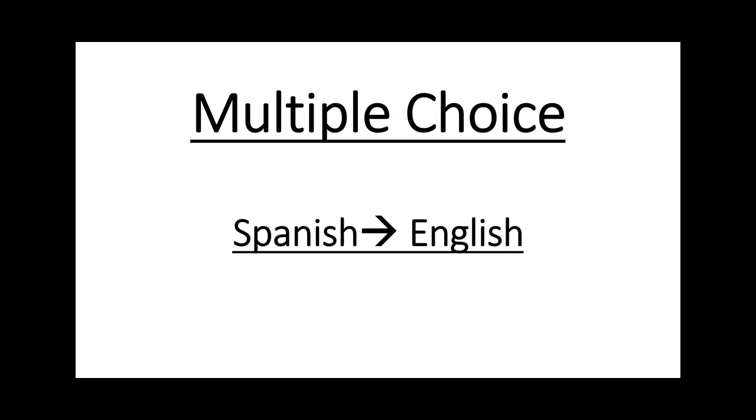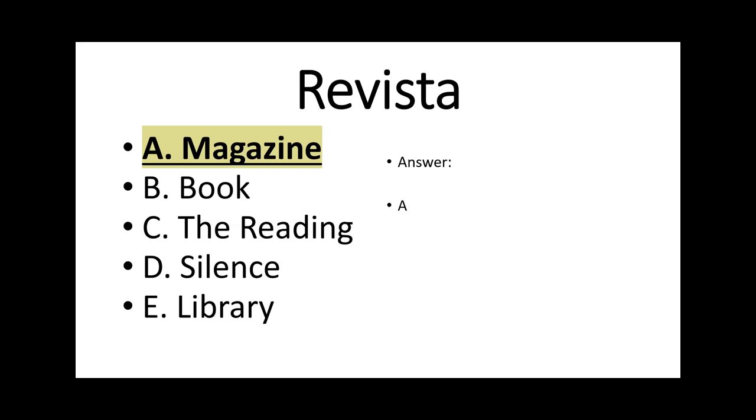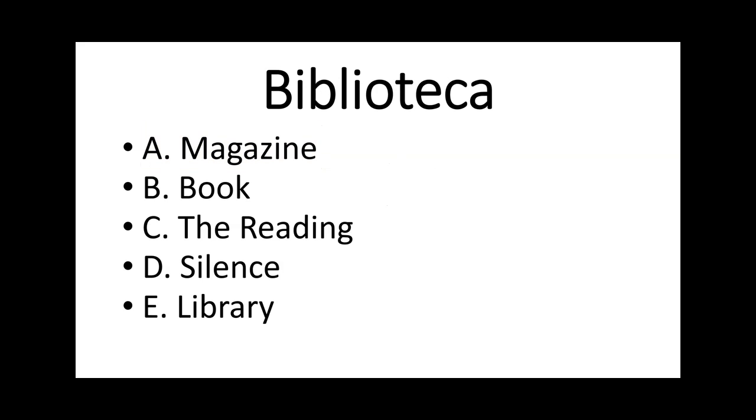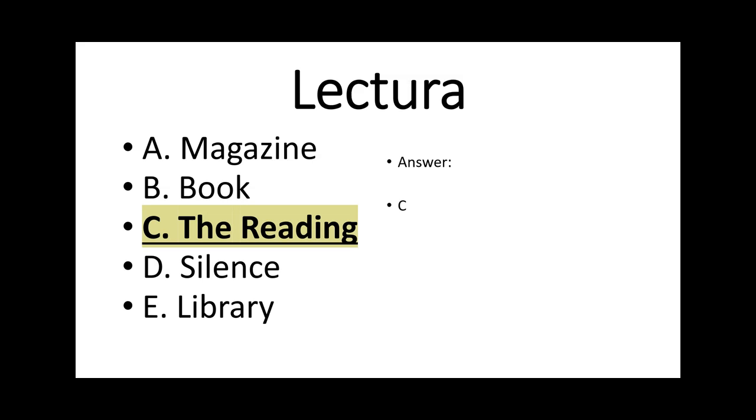Okay, let's do multiple choice questions, and we'll start with Spanish words and going to English, and then we'll reverse it. What does the word silencio mean in English? Which one is silencio? Silence. Which word means revista? Magazine. Which word means biblioteca? Library. Which word is libro? Book. What's the English word for lectura? Reading, or the reading, as a noun.